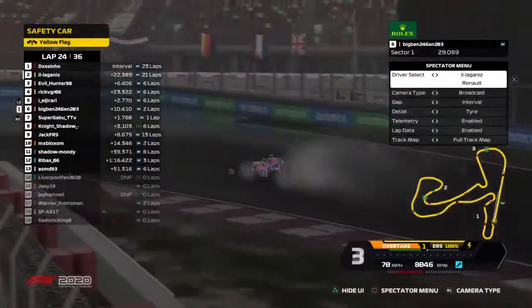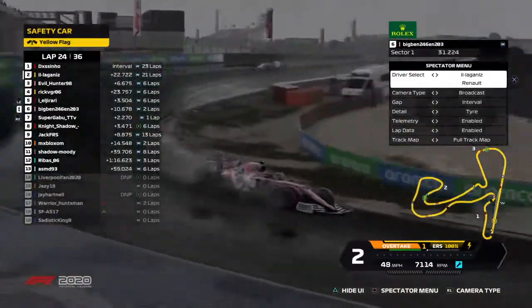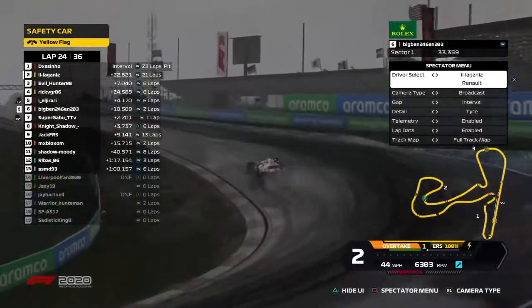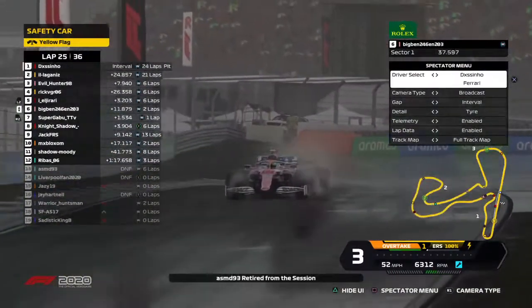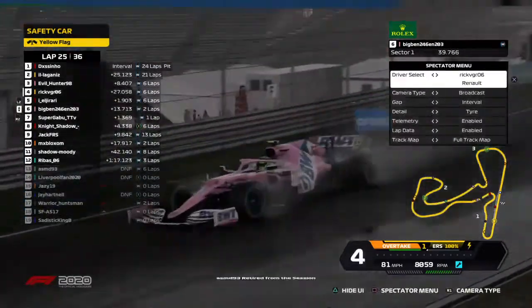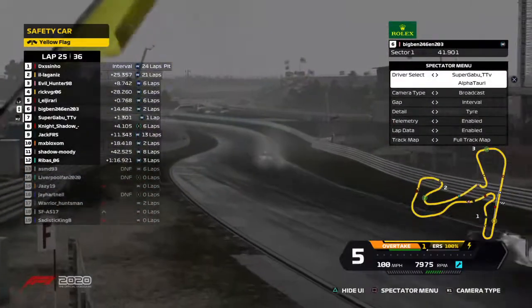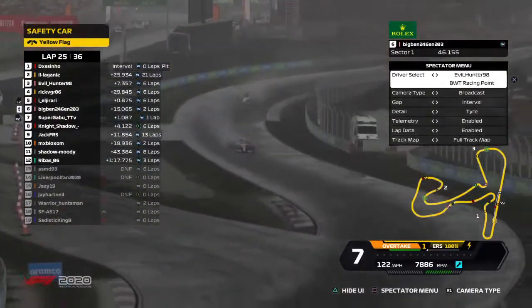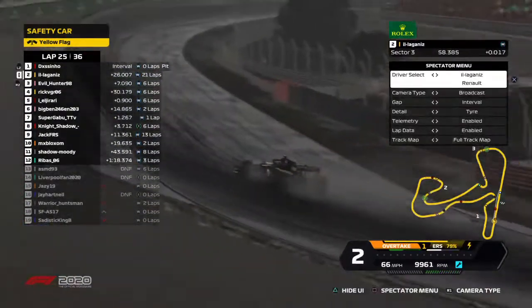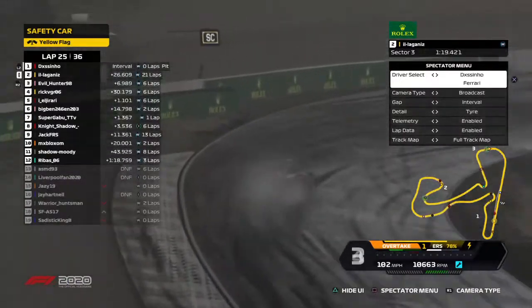And a safety car deployed. Safety car's been deployed for some reason. Not actually too sure why. It doesn't look as though anybody's gone off, but might be for debris on the track. ASMD has retired from the session now in the Williams. So it's a race that just has not gone his way in the slightest, unfortunately.